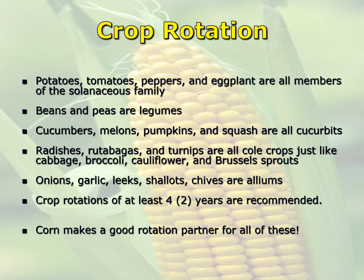And then crop rotations of at least 2 years are recommended. So you want to make sure that you can rotate these around in your garden. Even if it's just 20 feet, that can make a big difference because of soil-borne diseases. And corn can rotate with any of these because all those are broadleaves and corn is a grass. So it makes a good partner in your rotation with some of these.